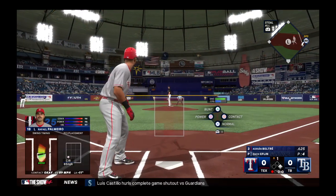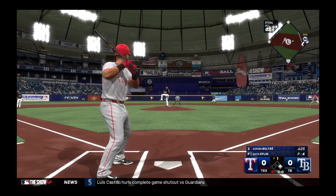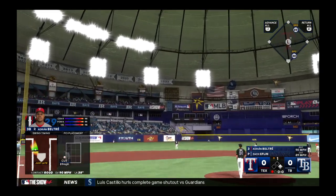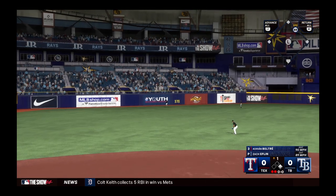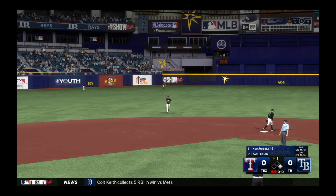Adrian Beltre stepping in for the Rangers. A five-hit ball game yesterday, so we'll see how he backs it up here. This one high in the air to left center. Caballero settles under this one. Puts it away for the out. That's out number two.